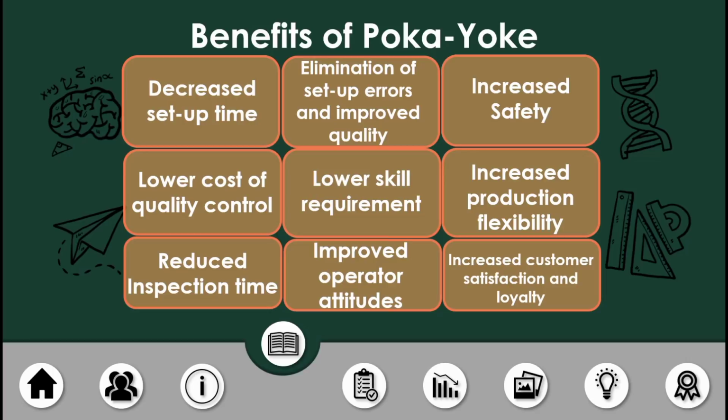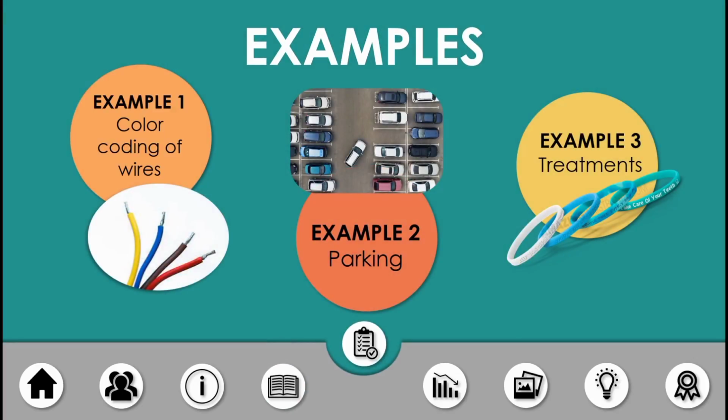So to understand more, I will give you real life situations as examples. First, the color coding of the wires. Sometimes at home, magko-connect tayo ng TV or DVD players or sa pag-ayos ng mga appliances, hindi pa rin maiwasan minsan na magka-error sa pag-connect ng mga wires which will cause an accident. So, to prevent that, merong color coding ang mga wires.